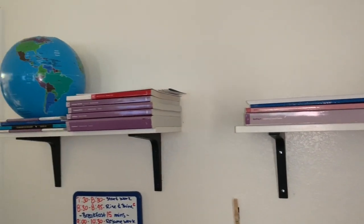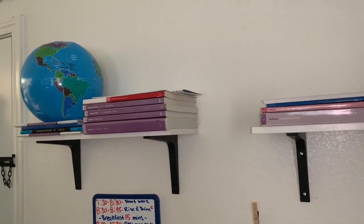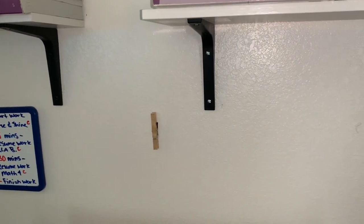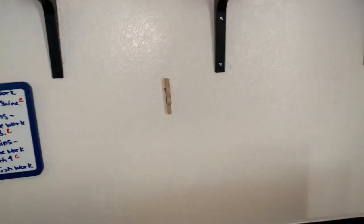Up here, we just have some shelves with the workbook she works in daily. This is the independent work that she doesn't have to turn in. And I have this little clip right here for overdue work that needs her attention immediately.